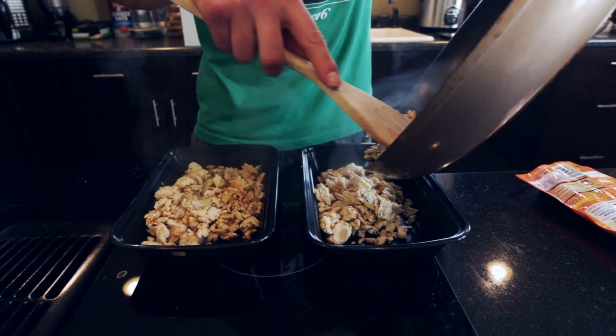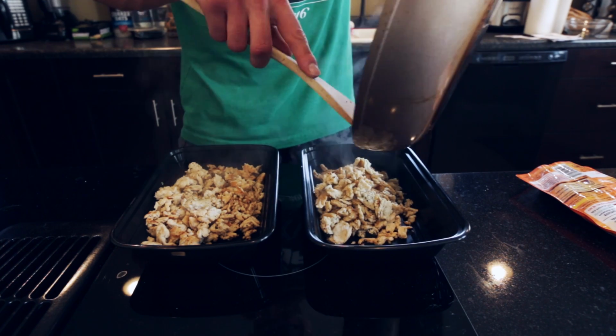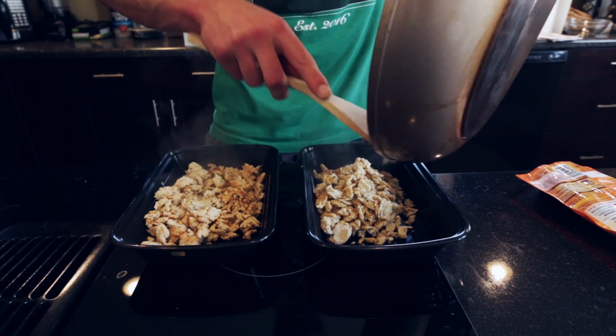Less time weighing equals more time doing college stuff, like studying. I mean, yeah, studying, not partying, studying. Don't worry, I won't tell if you don't.